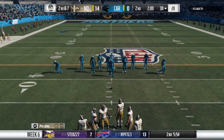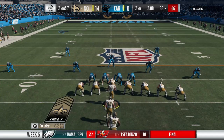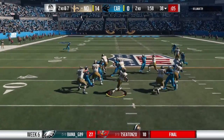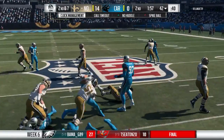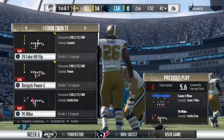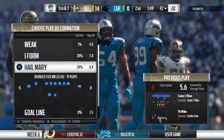Decent chunk of yardage still left here. 2nd and 7. They'll run it again with Henry. And hard running's going to get him over the 40 to the 42. And still about 3 yards shy of a first as the 4-yard pickup brings it to 3rd down.